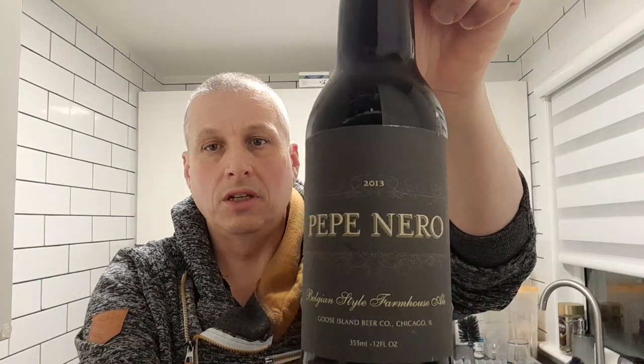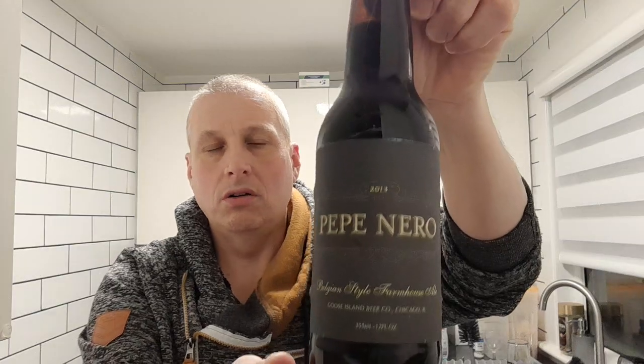The one I've got to review just now is from America, from my cellared collection, and it's one I have experimented with. I know it says on the label it was good to be aged for 5 years, but this has been aged double that. It's a 10-year-old, 2013, and now we're into 2023, and it's Goose Island Pepe Nero, 6.4 on the Richter scale for this bad boy. So let's get it sparked open and see what it's all about.